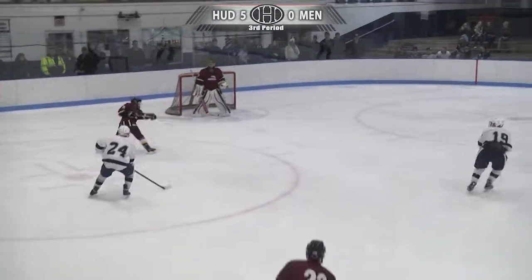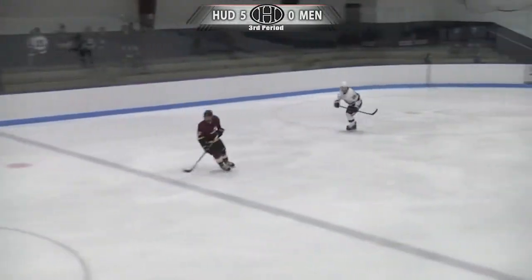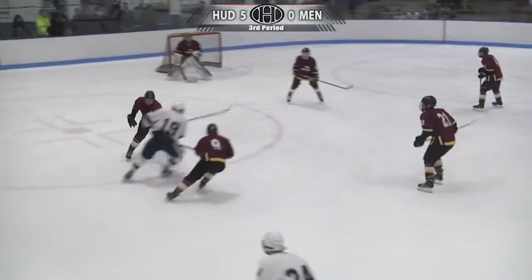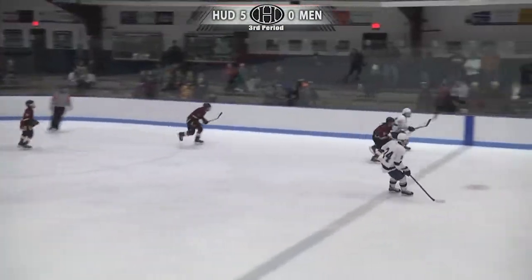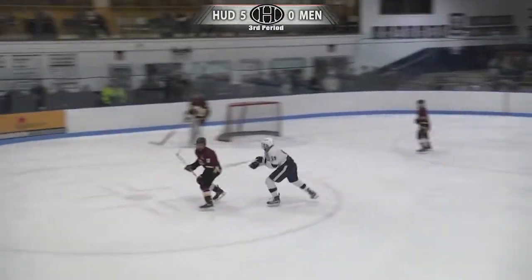Again, Hudson just needs to play their game. Smart hockey, don't get into this checking contest at number 8 their captain's trying to get him into. And over the line, Linneman with it. Works through a couple guys there. Loses the puck in traffic. Number 9 tries to work around his man. Hudson just wisely sends it back on in deep.